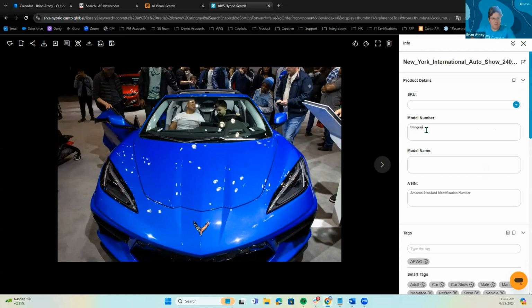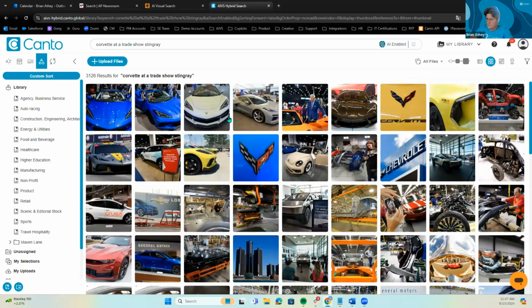So now, for compliance reasons, if you internally need to have specific metadata on there, I'm using my AI to do the content discovery and then adding the metadata. Then my hybrid search will incorporate the Stingray in there as well. So again, it's a way that we can use AI for discovery, add metadata in bulk, and marry the two worlds together so that we're further enhancing content discovery.